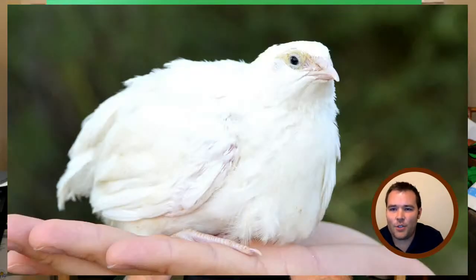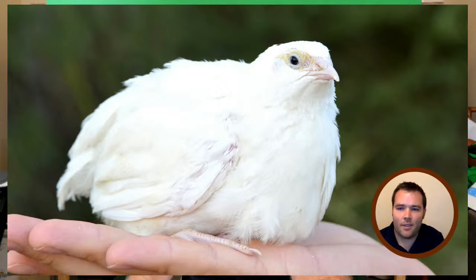But there's a white bird. That one's about 4 weeks old. You can still see some of the yellow down around its eyes. Notice the bird sitting in my hand posing for a picture. These birds are not aggressive. They're very calm. Just a lovely, lovely bird. They're fun to raise. They're friendly. They're curious. Great for kids.